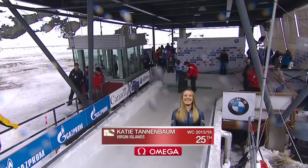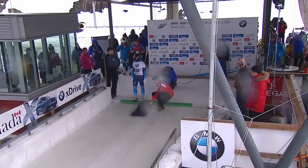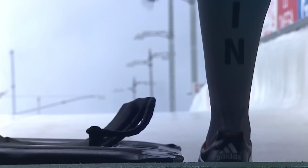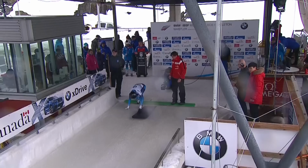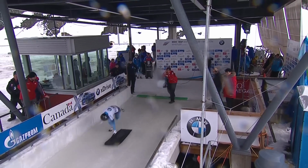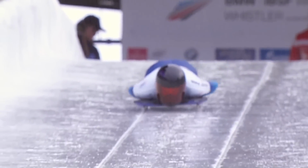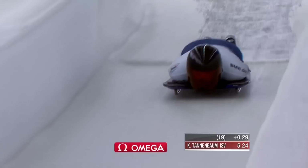30-year-old Katie Tannenbaum from the Virgin Islands. She raced here in December in the Intercontinental Cup and in the North America's Cup. She had 3 11th and 1 10th place finishes. She also raced in the Intercontinental Cup here in January 15 and December 2012. So she's got lots of time on this track as well. Wow. Fortunately, she is running into the rainstorm. You can see the bow wave that the runners are creating.